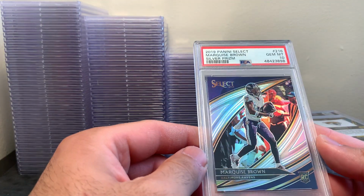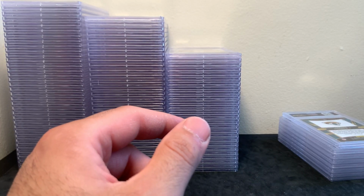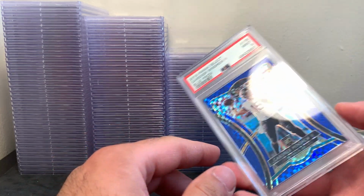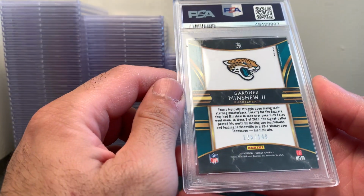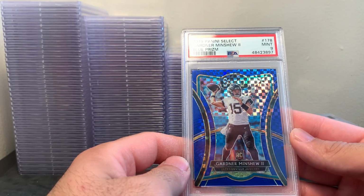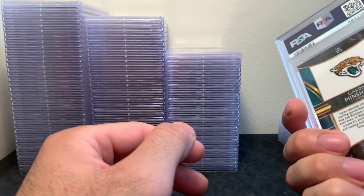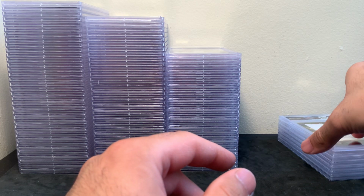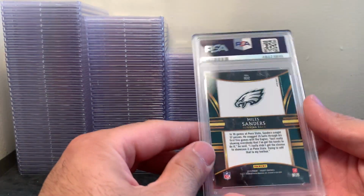It's a Marquise Brown, PSA 10 field level. Moving right along. Again, that's like a $100 card or something. Again, I'm probably less than 20 bucks into it. This is a Gardner Minshew. This is numbered to 149, PSA 9. I think I paid $10 for this card. So I'm like $25, $30 into it, all in. Hopefully he gets picked up by a team and stuff goes up. I'll be able to make a decent profit on that. Miles Sanders, Eagles starting running back.